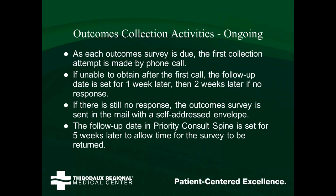As each outcome survey is due, we first call the patient. If I'm unable to reach them, then I call them 1 week later, and then I try 2 weeks later. If still at this point I cannot get a response, then I send the outcome survey along with a letter in the mail with a self-addressed envelope. I queue the follow-up out for 5 weeks to allow it time to get back to me.